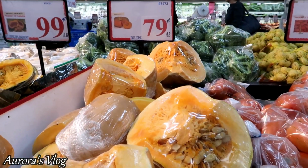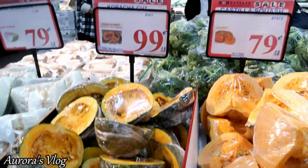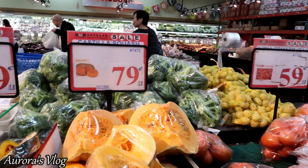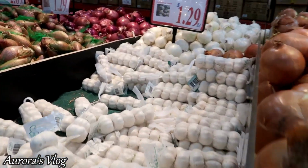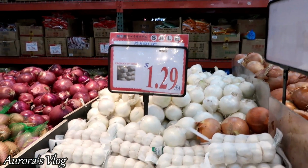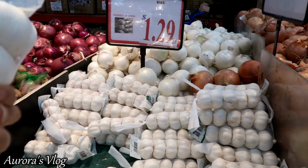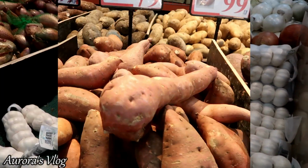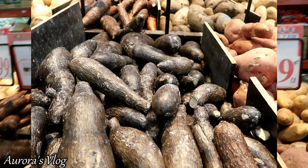Castelia squash. I think we call this kalbasa or calabasa. Product of Canada, 99 cents. And that is Castelia squash, 79 cents. Garlic. It's $1.29 each bag. I will probably get 2. I'm gonna make me some natural antibiotic out of this. Jumbo red yam, it's 79 cents.